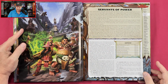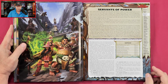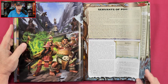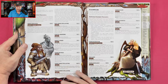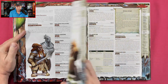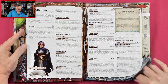And we got Servants of Power, which presents a variety of foundational options for playing the kind of characters who might find themselves involved willingly or unwillingly in the dealings and battles of immortal beings or the fallout thereof. So here we have the Nephilim. So that is our new ancestry, I do believe. Got some new archetypes. Yes, we do.